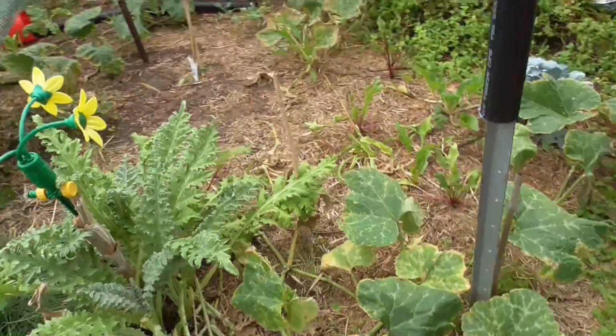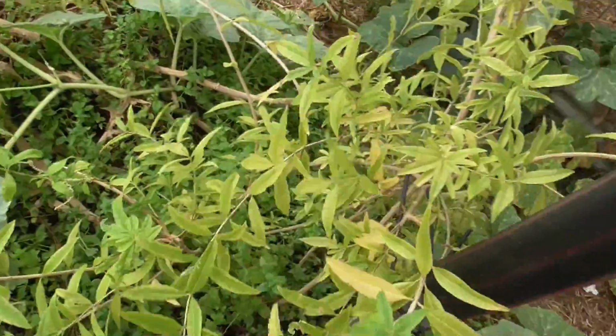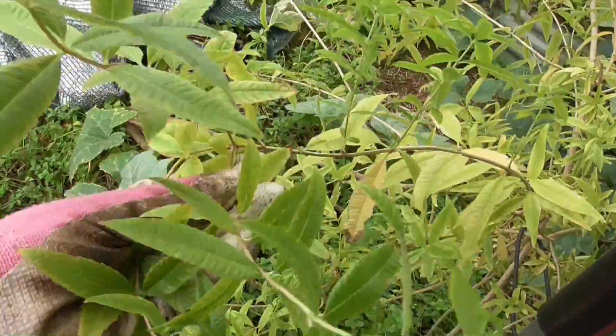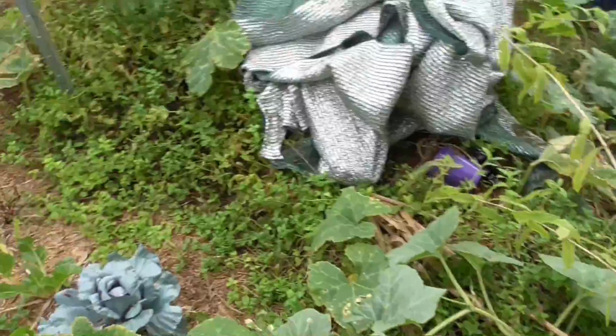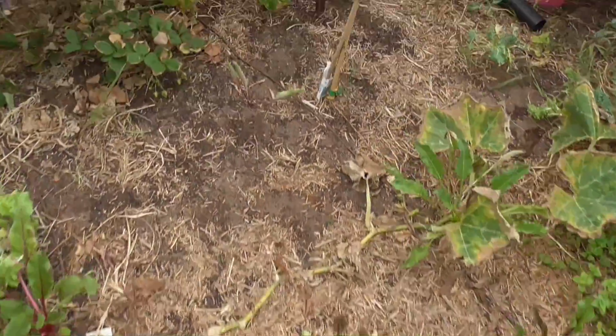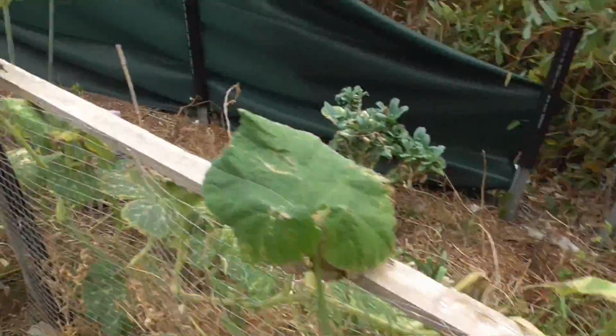Not sure how they work. This is obviously the lemon verbena, which is my new favourite tea. I make myself a jug of that every week. It's really nice, chilled. And this is all, nothing really happening here. It's just pumpkin hell everywhere.